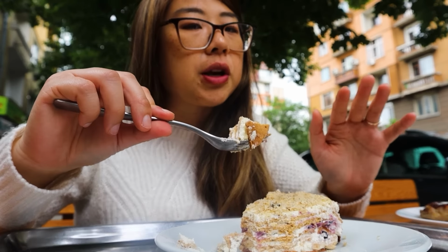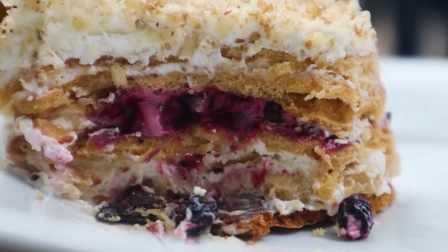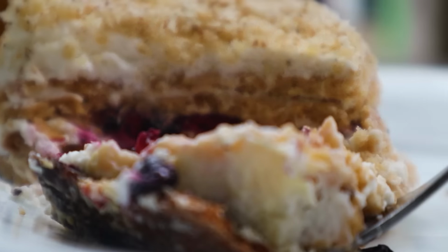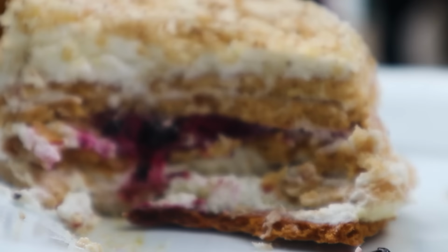It's kind of like the Bulgarian tiramisu. It's like tiramisu, but not sweet. Very flavorful. Good. I can taste the blueberry really. Yeah, I think really the bottom is a graham cracker, no? Has a bit of graham flavor. I think they put shredded coconut and walnut on top.